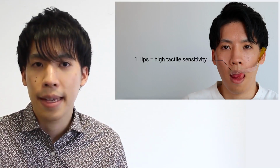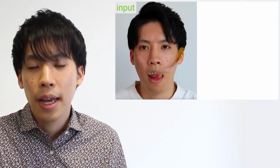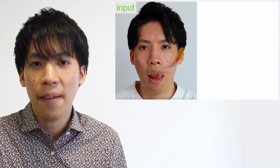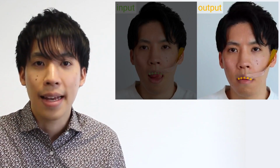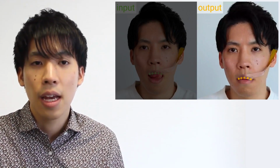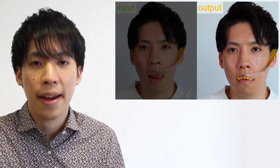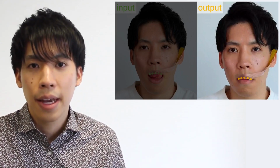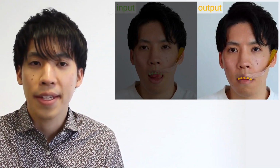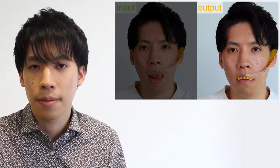LipIO utilizes two anatomical principles, the lips' high tactile sensitivity and the tongue's high dexterity. To realize input, it uses a capacitive sensing array with 5 points that you can touch. To realize output, it uses 5 electrodes at the exact same locations as the sensing array, but that touches the user's lip. Once LipIO stimulates these with small electrical impulses, the user feels an electrical touch on one of these locations. Using this, LipIO can be used for extreme applications where eyes, ears, and even hands are not available.